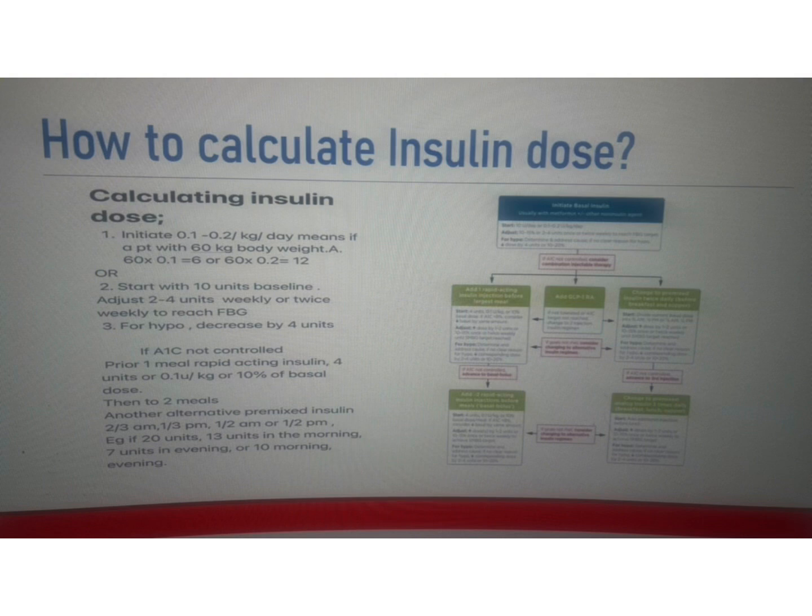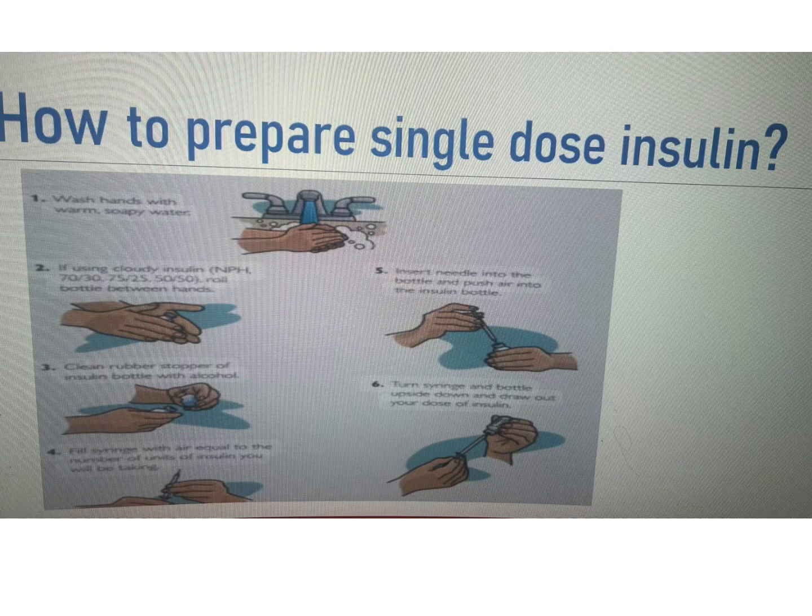Also, the adjustment is the same as for basal insulin, 2 to 4 units once or twice weekly to reach the goal of the fasting blood sugar. For hypoglycemia, it's the same: if there is no other clear reason for hypoglycemia, decrease the dose by 4 units or 2 to 4 units, like 10 to 20%. We have already discussed that insulin comes in vials or pre-filled insulin pens.